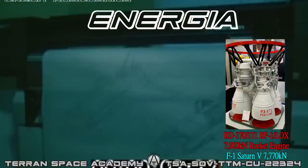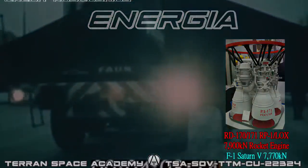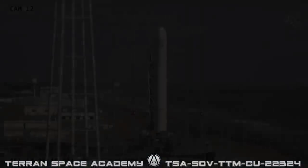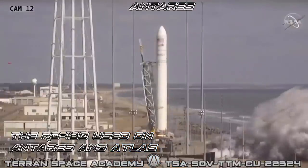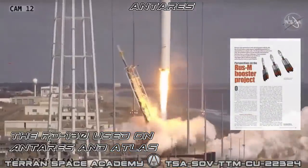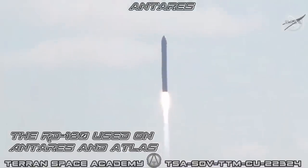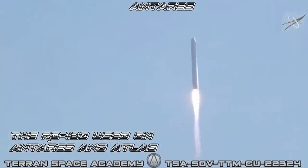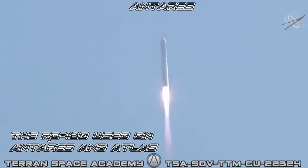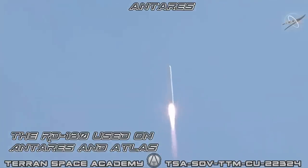The RD-171M was retired, along with the Energia and most of the Soviet space program, when the Soviet Union dissolved in the early 1990s. The extremely efficient RD-180 is still flying today, but who knows for how long. Russia had planned to use the RD-180 on a new series of Rus-M rockets, but this program was canceled. It was used on the American Atlas and Antares rockets when American-Russian relations were good, but had been ordered to be replaced by Congress when that relationship soured. Even before the attack on Ukraine, it was clear that Vladimir Putin's Russia did not want to be friends with the U.S. Six days after the start of the Russian-Ukrainian war, Russia announced an end to all sales and support for RD-180 engines in the United States.